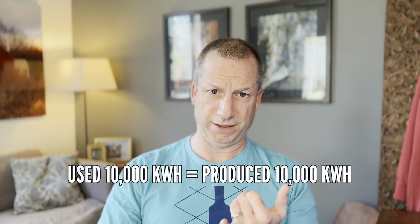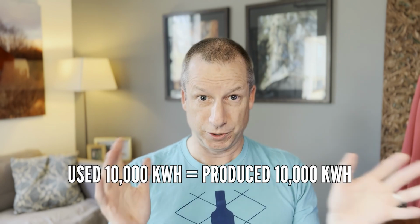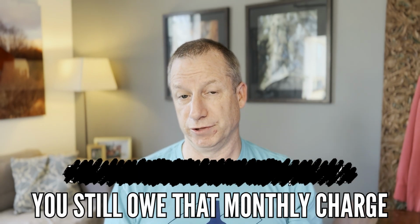So if you used 10,000 kilowatt hours and produced 10,000 kilowatt hours, you would think it would all cancel out, but you'd still owe that monthly charge. So that's important to understand. So you'd have to produce extra electricity here in Massachusetts in order to also cover that monthly charge and owe the utility no dollars for a whole year.